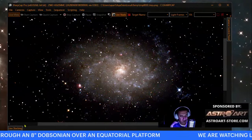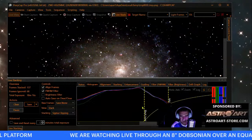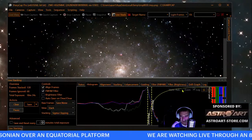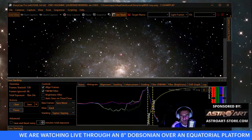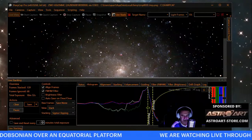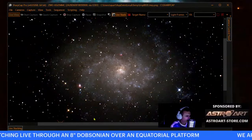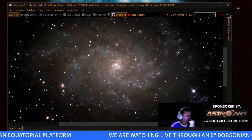It's getting beautiful. Let's adjust the histogram again. We have to adjust here. Now let's zoom out, and see if we can hide the defects around. Okay, I think it's getting fine.